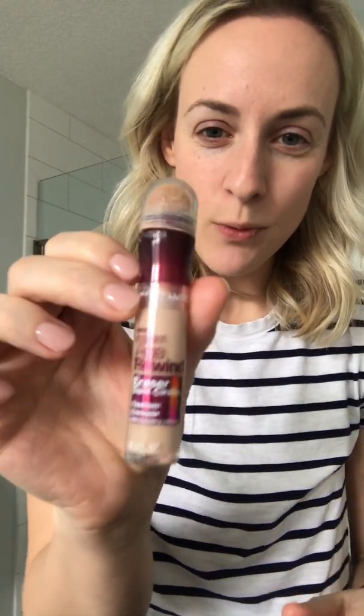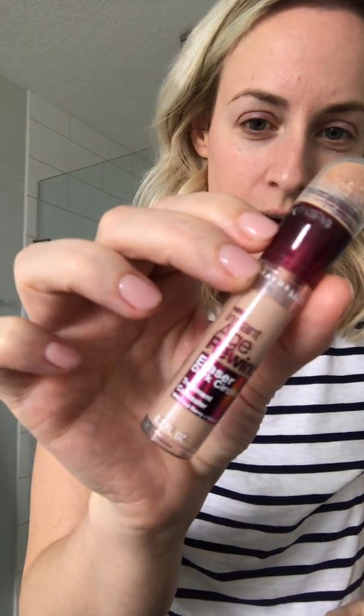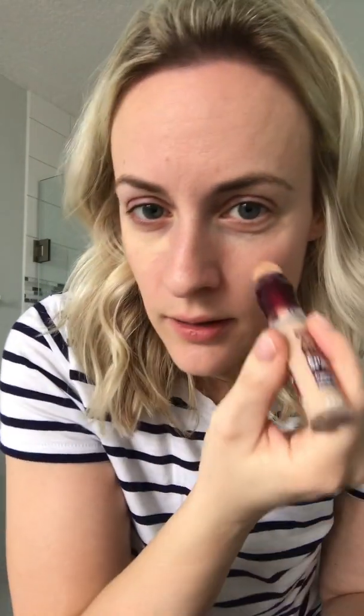So now that that's on, I am gonna just do some under eye stuff. So I use this, it's called Instant Age Rewind from Maybelline too. And you just kind of click this, and I put some of this under my eyes in like a triangle pattern. And then I look if I have any weird spots. Sometimes I put some there, but I don't really, so that's fine.